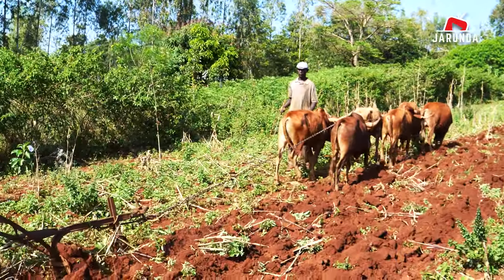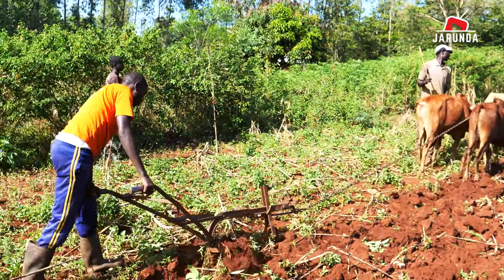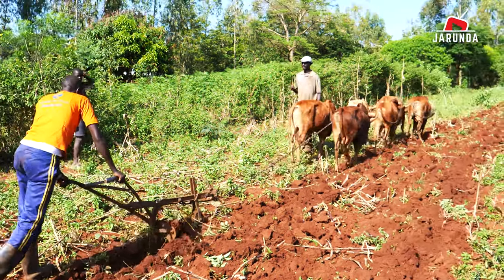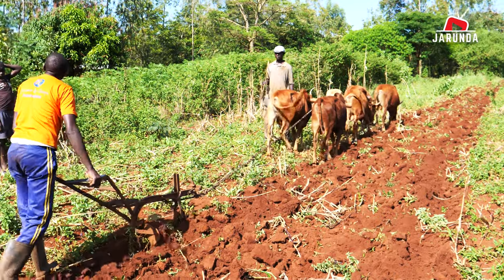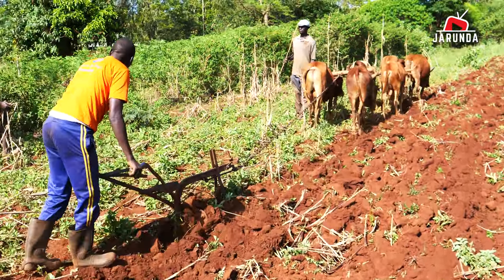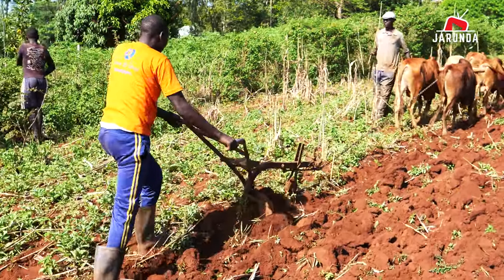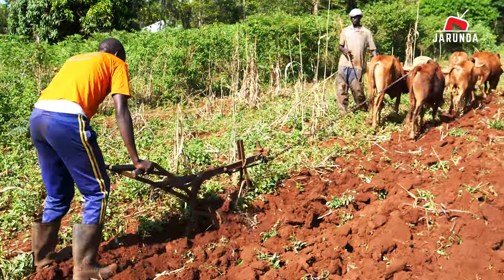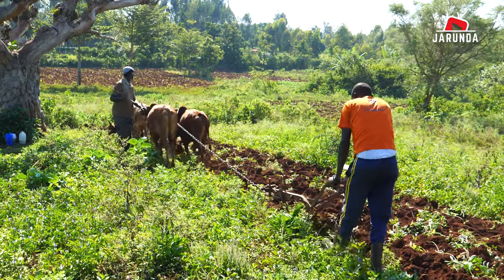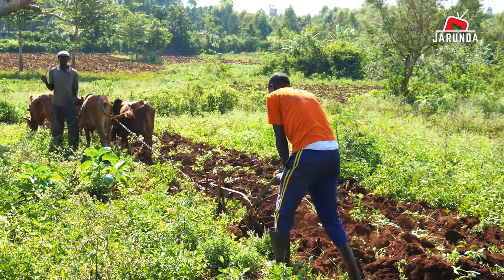In this technique of farming, what is mainly used is the plow, what the guy with the orange t-shirt is holding. He also has a panga, a machete, to remove soil from the plow, and the yoke, what is on the neck of the oxen. And the guy controlling the oxen has a whip. It is a soft whip that is not harming the animals.